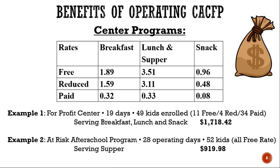These are a couple of real-life examples from center programs that are currently operating the CACFP in Maine. On the screen, you see the amount of reimbursement that each center received for operating the CACFP for 1 month. Most center programs are reimbursed based upon the reimbursement rate that each family qualifies for. There's a free rate, a reduced rate, and a paid rate.